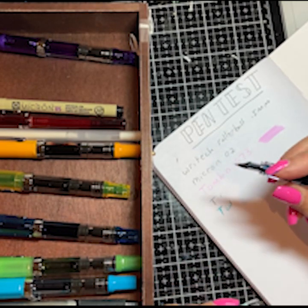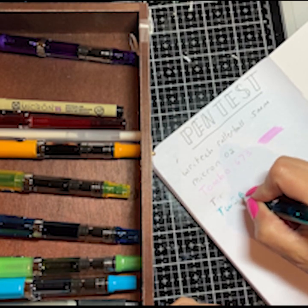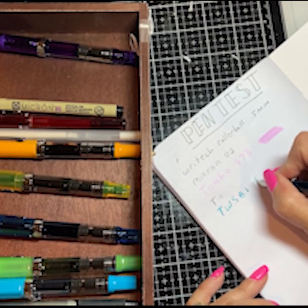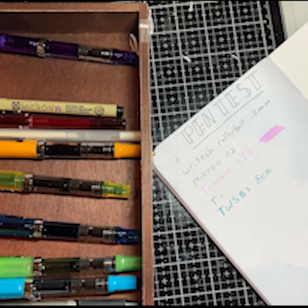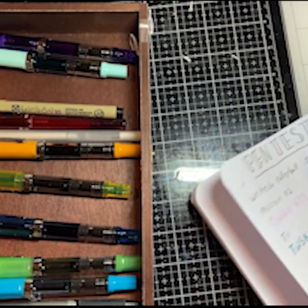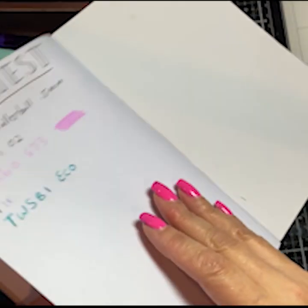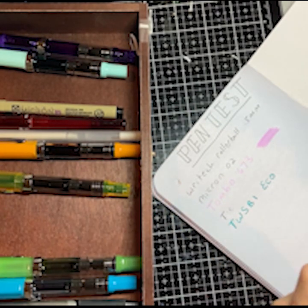TWSBI. TWSBI Eco. This is an Eco. All right. That has a lot of ink on it. Let's see if it went through. Okay, I'm going to get a little closer so you can see. All right, it did not go through, so that's pretty cool. Did not go through. All right, so let's try the blue TWSBI.